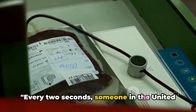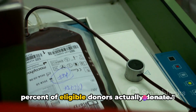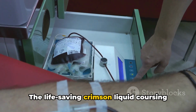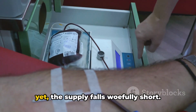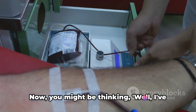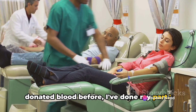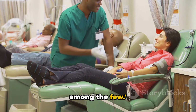Every 2 seconds, someone in the United States needs blood, yet less than 10% of eligible donors actually donate. Imagine that. The life-saving crimson liquid coursing through our veins is in high demand, and yet the supply falls woefully short. Now, you might be thinking, well, I've donated blood before, I've done my part. And to that we say, bravo, you are among the few.